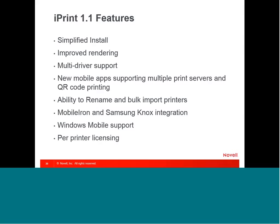We have worked with MobileIron as well as Samsung Knox to integrate into their applications and their management framework. The Windows mobile app is out. As well, one of the new features we've included is per printer licensing. Previously it was on a per user basis, and obviously if you're implementing a solution like iPrint, you're trying to get your printer management under control, and if you are doing a good job of that, then you're actually trying to reduce your printers, and this gives you the ability to potentially reduce the cost associated with managing your print environment.